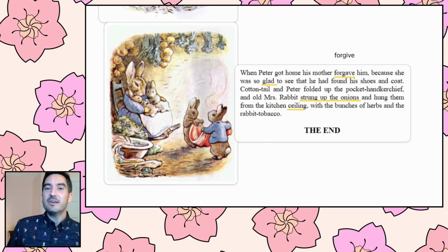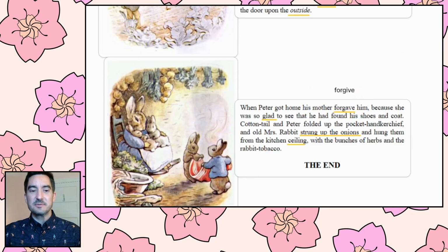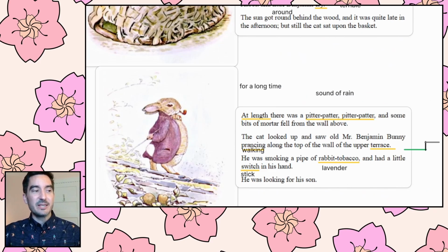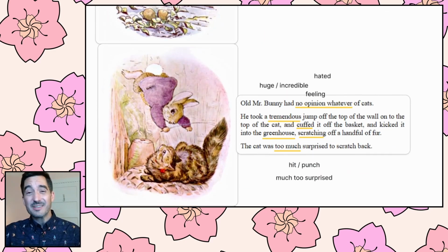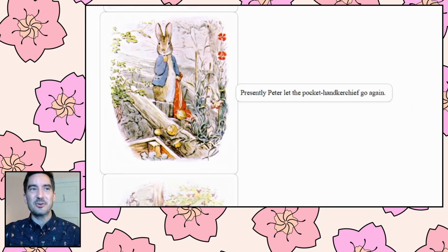So that's the tale of Benjamin Bunny. He and Peter went on a little adventure to Mr. McGregor's garden. Benjamin was very confident and wasn't scared at all. But then what happened was that the cat found them. But luckily, his father came and saved the day. But because Benjamin was a little bit silly, oops, he got in big trouble and his dad hit him with a switch. Ugh, not so good.